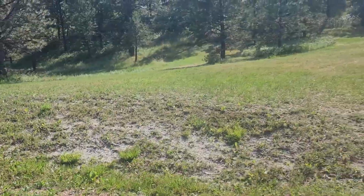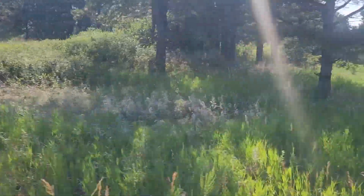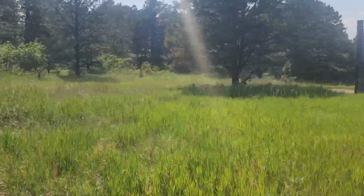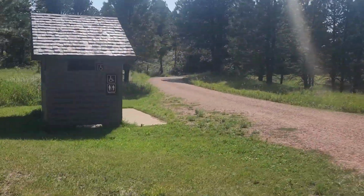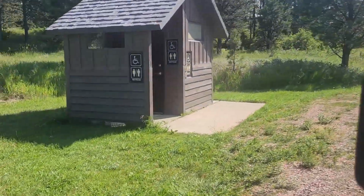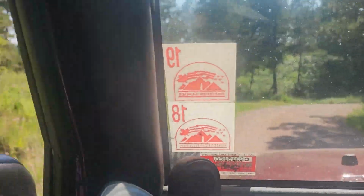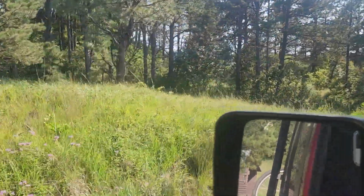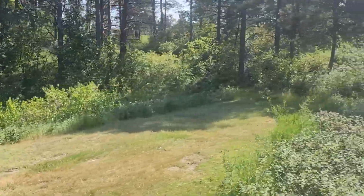There's a little spot right there in the middle of that meadow. Yep, it does. We're going to turn right here. Maybe three sites right here. All right, back at it here. We actually had to stop and use that vault toilet. There's a little site right there and a bunny rabbit.